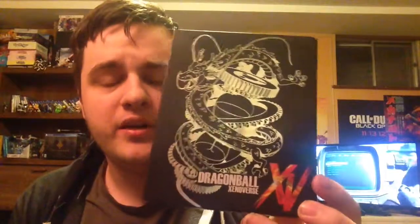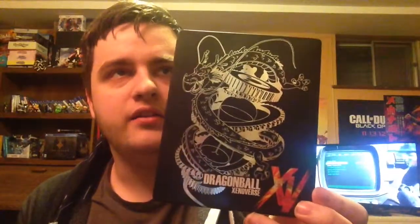So, this is for Dragon Ball Xenoverse. This was given away as a pre-order bonus at GameStop exclusively, and in Europe, it was just, I think, part of a collector's edition, but just a pre-order bonus everywhere. This is a matte black finish, which is nice because considering how black and boring everything is, it'd be a total fingerprint magnet. I really like the cover, though.